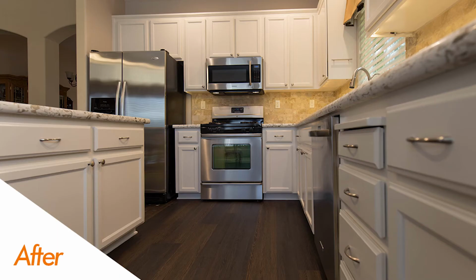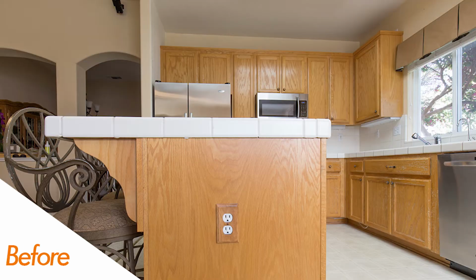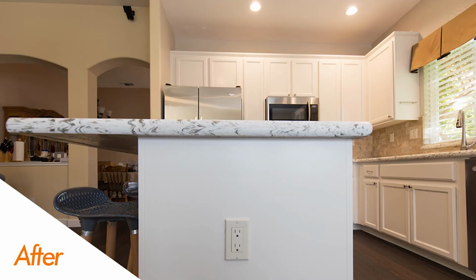I also really like that they got rid of the corbels and added steel straps to the island. It just makes it look so much, again, there's more space there, there's more space for legroom.